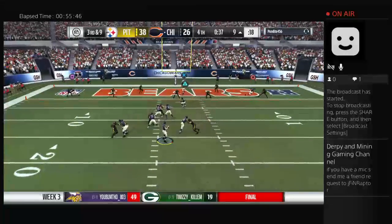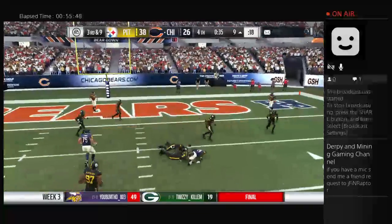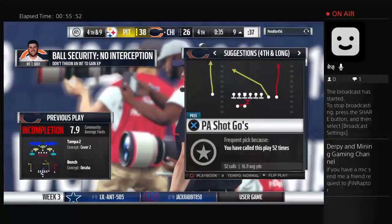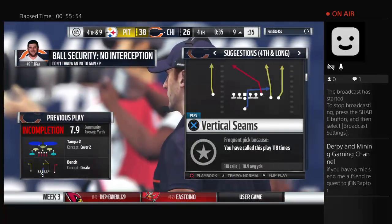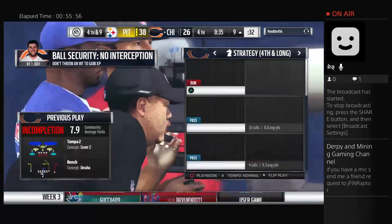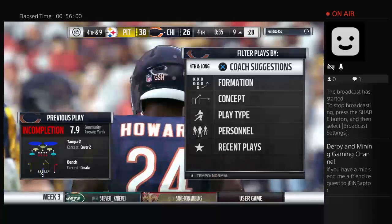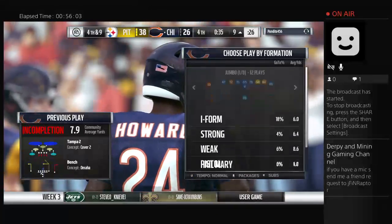Looking to throw. And he couldn't hang on to it through the contact. Incomplete. So many offenses want to include their running backs into their passing offense and be able to swing the ball out or check it down to them. But sometimes those guys are just not as comfortable catching the ball as they are running it.